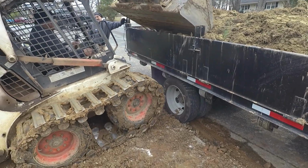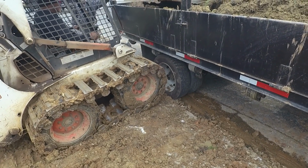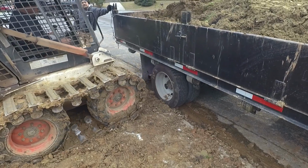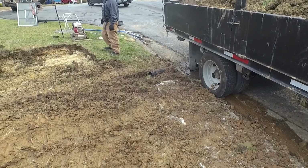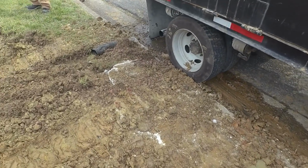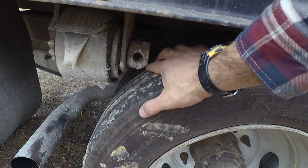Tony went a little bit crazy loading my truck up. So, right there, it's looking pretty close.